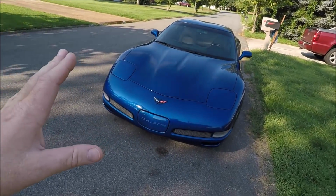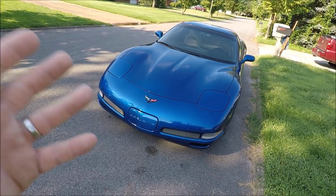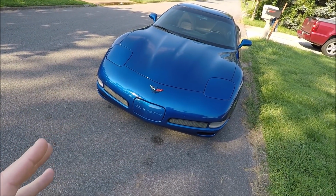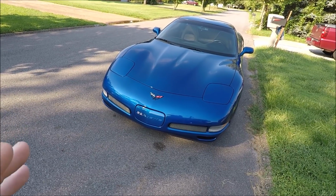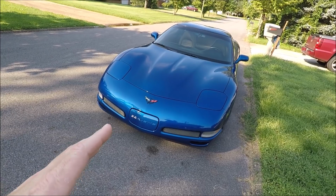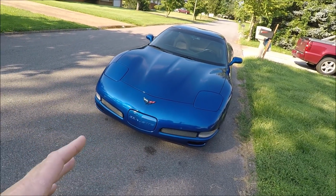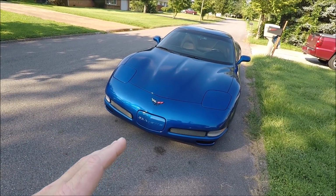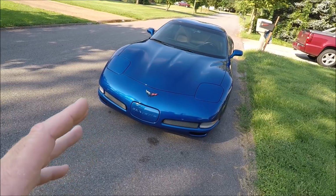So from a budget perspective, I talked about a couple months ago maybe wanting to get a Vette, and after I said that, I really started thinking hard about it, and I started looking online, and I realized, you know, they made these things from 97 all the way through 2004. Like I already said, this is a 2002. This one has extremely low miles for a 2002, so I paid a little bit more than I was really wanting to.